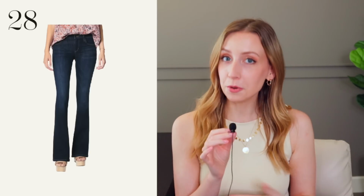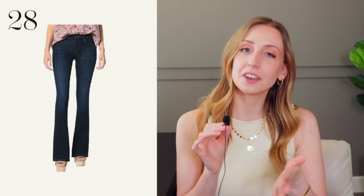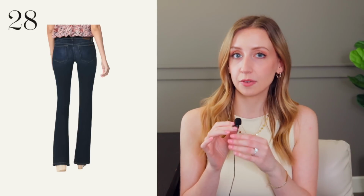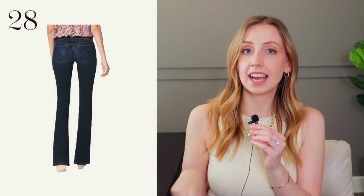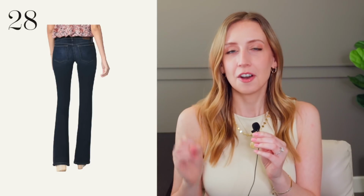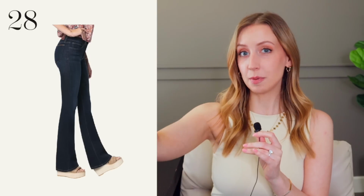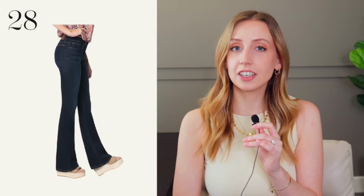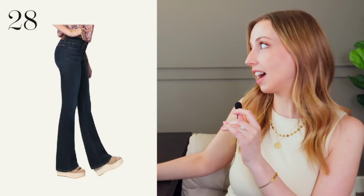I really liked these. I think they're flare. No, they're boot cut. These boot cut jeans, mostly because they are not high-waisted. I've been seeing a lot of flare and boot cut go really high rise to get a really exaggerated flare look happening, which is really hard on our bodies to make up the proportion difference on top of that. So these ones are mid-rise, and they're a nice dark color, not a lot of distressing, which I love.